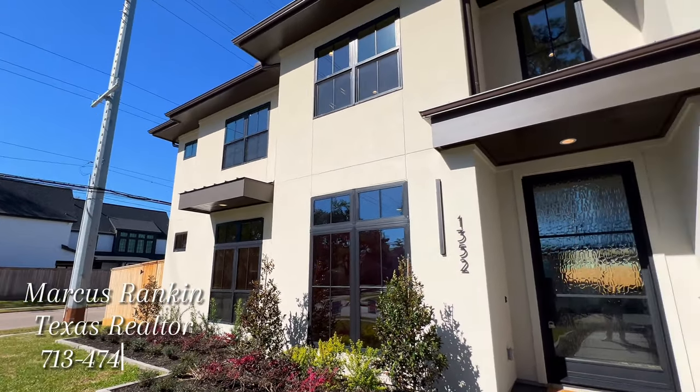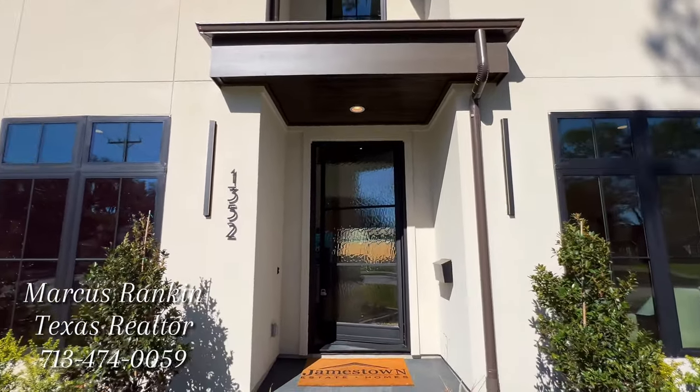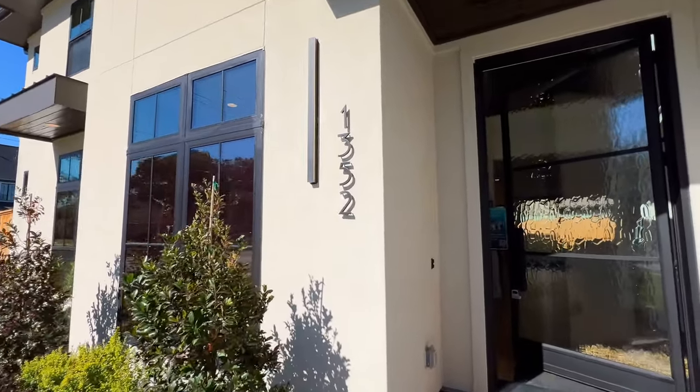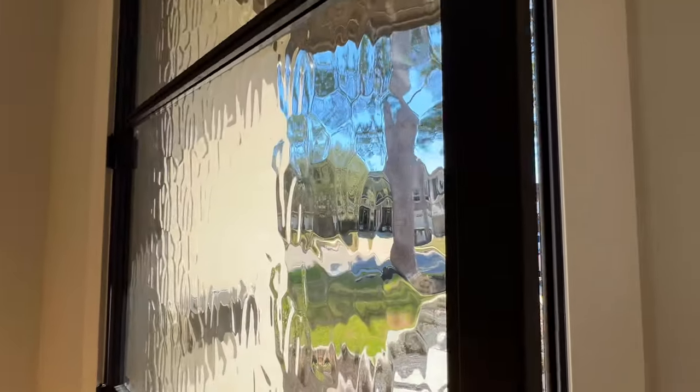The one thing you're noticing from the exterior of the property is that you do have this stucco exterior, which I absolutely love. And then the one thing you are noticing as well is this large oversized door right here. It's a pivot door right here.